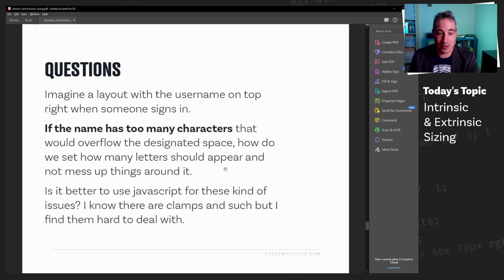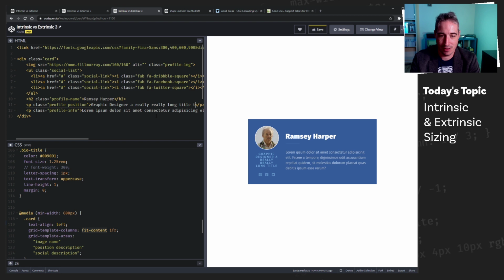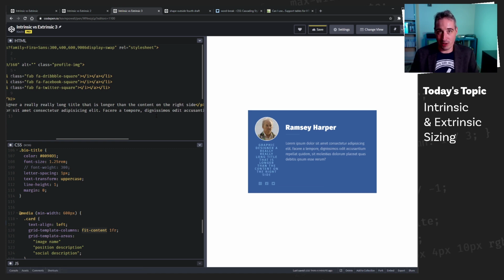So maybe you could have something, or honestly, if the design is so rigid that you can't have the name, like here, if this was shorter and it's one line, my layout's not changing, right? That says graphic. And then if I add designer, well, now it's on 2 lines. And I think a layout needs to be able to do that. And if this was a really, really long title, the layout is going to adjust, even if it is longer than the content on the right side. It doesn't look pretty, but my layout can adapt to that. I do think that is important.